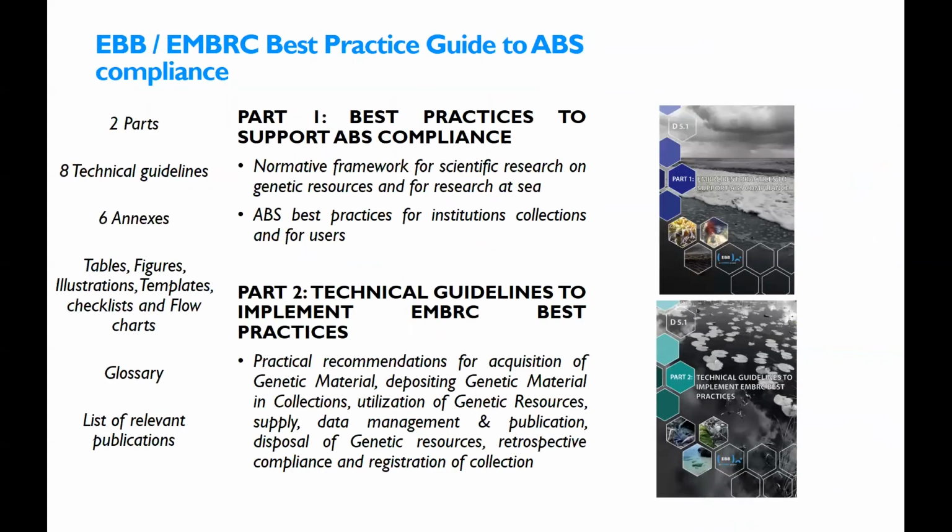As mentioned in the introduction, the EBB EMBRC Best Practice Guide to ABS Compliance has been developed to support EMBRC partners to meet the requirements of compliance under the EU ABS regulation in terms of collecting, transferring, and using genetic resources. These provide a clear, user-friendly guide for implementing best practice.